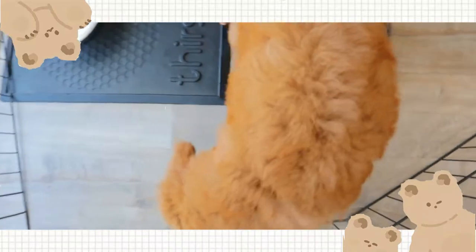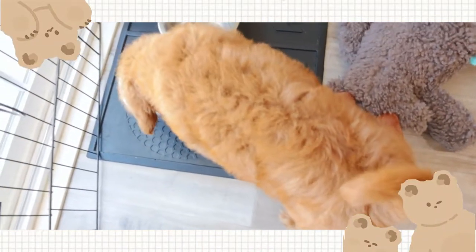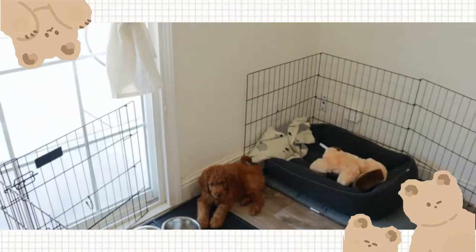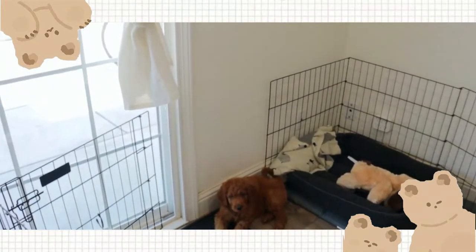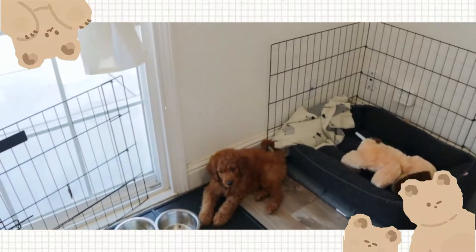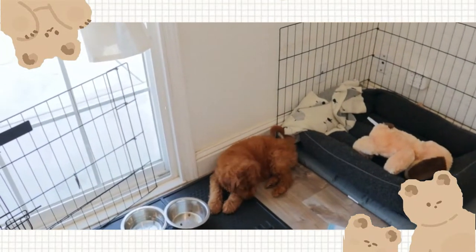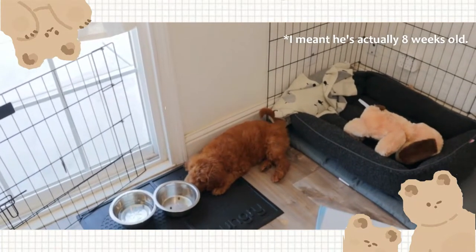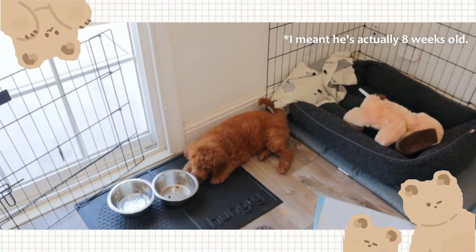Here he is. Look how cute you are. He's drinking water, but here's where his food goes, and then there is his bed, and this is here for him to pee and stuff like that. I don't want to film where he peed, but anywho, this is his whole area. We are trying to restrict him a little bit from the house because we don't want him going everywhere since he's still a puppy. I believe he's only like 6 weeks old, so he's still relatively small.